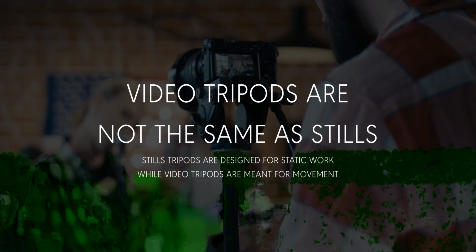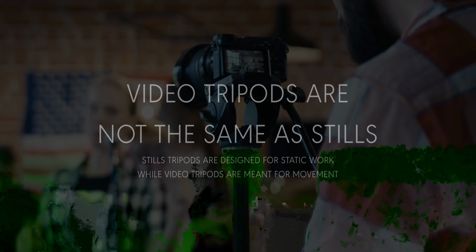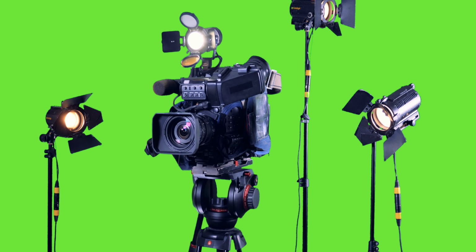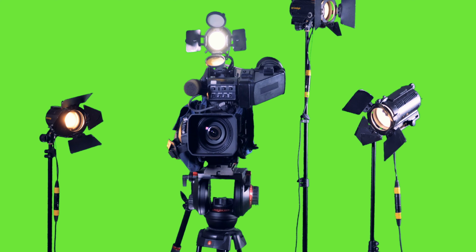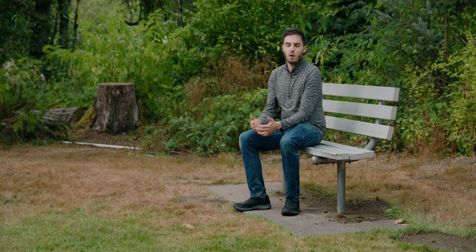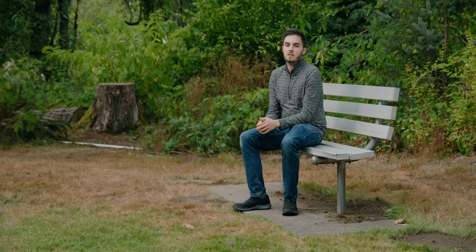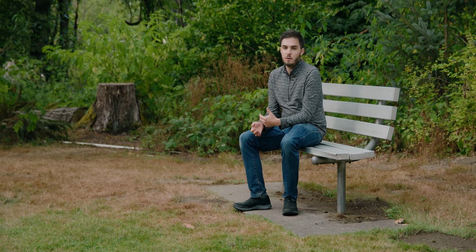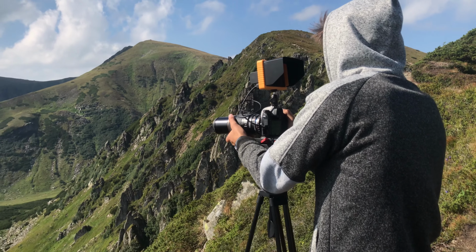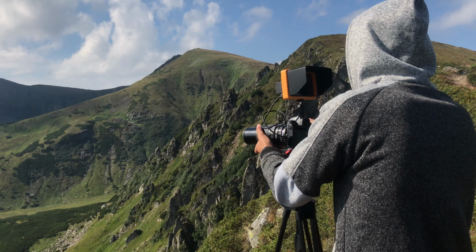But most importantly, and the last one, is a fluid head. Now, a fluid head is different than something like a ball head or a photography tripod because you're going to be using it for things like panning and tilting, and you want those to look smooth and creamy and just as great as possible. A fluid head does this typically by having oil inside of it or some sort of other material that's viscous that allows you to kind of slow down your different actions on the camera head.